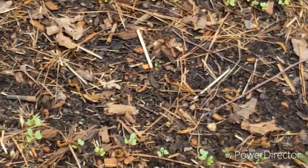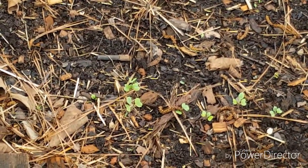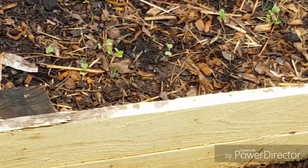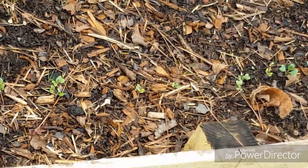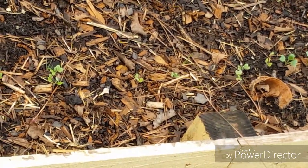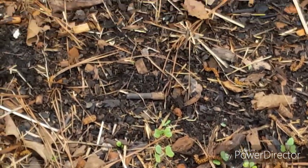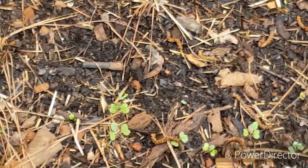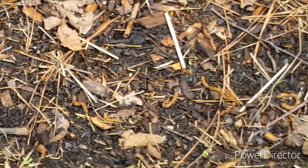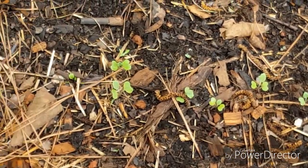Off to the side of it, in the main bed there, I'm gonna be honest, I forgot what they are. I know it was either spinach or some type of lettuce that I had put there in the front. So it's cool. Time will tell. It's nothing that I'm too worried about. It's all good.